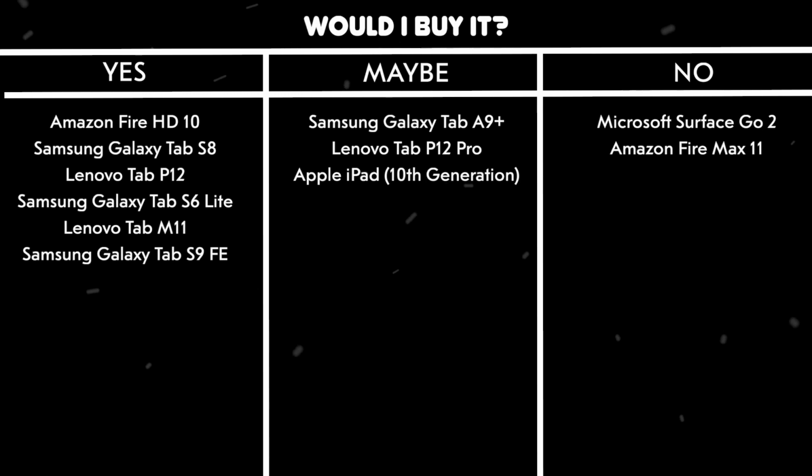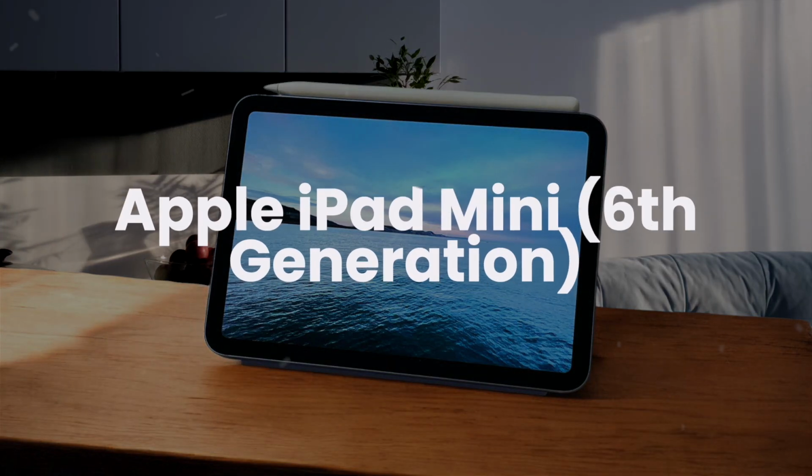Would I buy it? No, it's trying to be two devices at once, but doesn't excel at either, and that refresh rate is just embarrassing for the price. Apple iPad mini 6th generation.